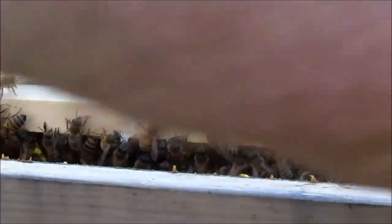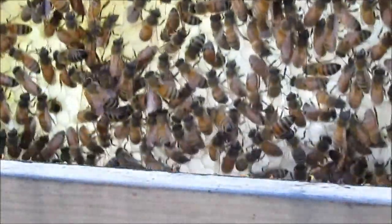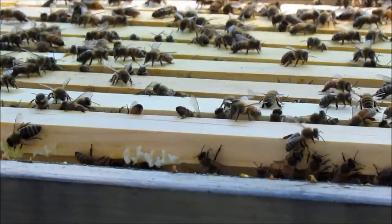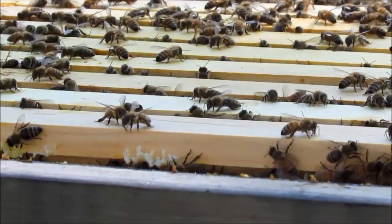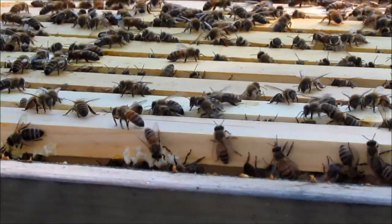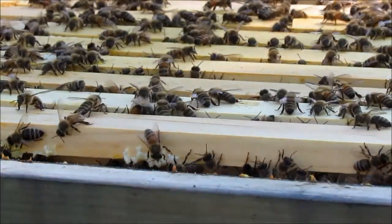There are so many bees, it's hard to even find a place to grab these things. This is number two from the west. Comb is a little irregular, as it all is. A little concerned about that, to say the least.